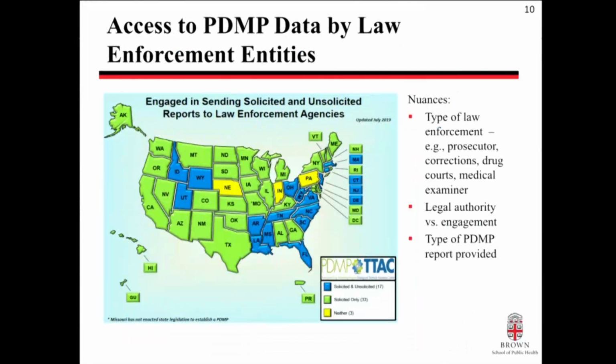And then in terms of access to PDMP data by law enforcement, again, this is a map from the PDMP Technical and Training Assistance Center, and it shows that most states actually provide solicited data to law enforcement. There are fewer states that provide both solicited and unsolicited data to law enforcement agencies. But there are lots of nuances in terms of the type of data access that PDMPs grant to law enforcement. And this might differ depending on who's requesting the data. Is it a prosecutor? Is this for corrections, drug courts, types of things?